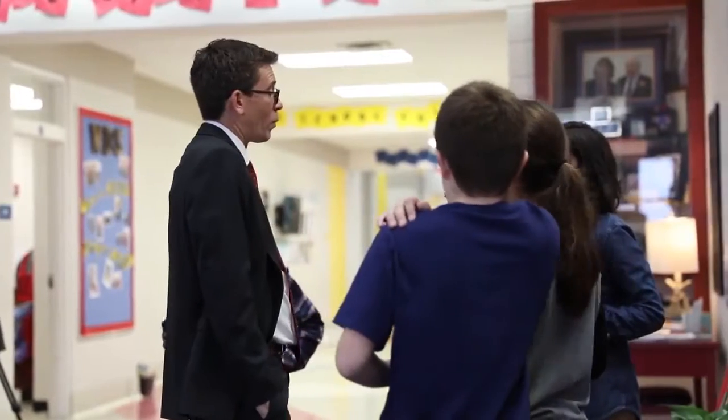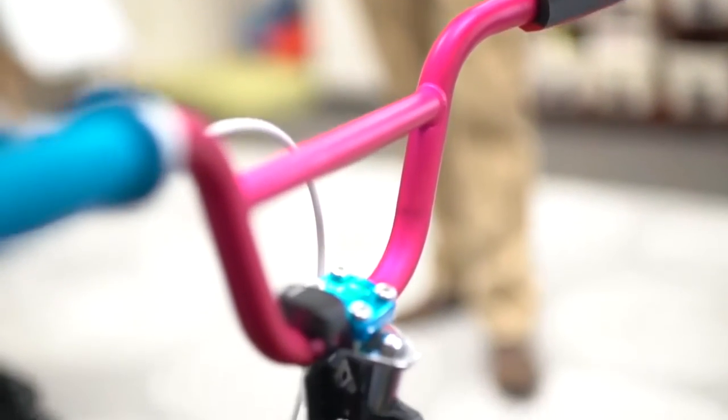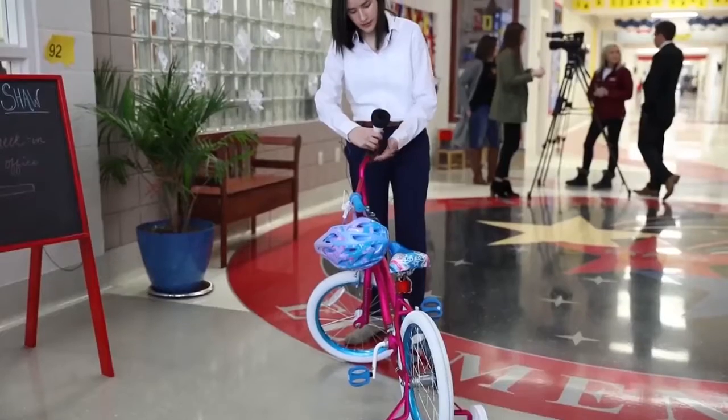We partnered with the East program at Shaw Elementary, and Shaw reached out to us. One of the fifth graders reached out to us to be able to create a 3D printed attachment for a first grader to be able to ride her bike. We are going to kind of deliver the project we've been working on for a while.